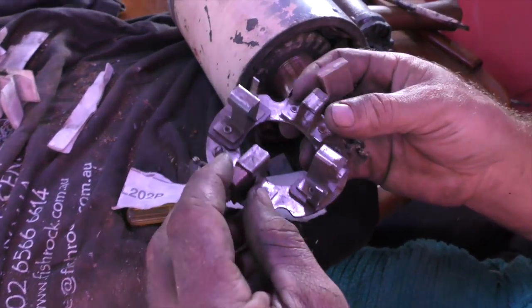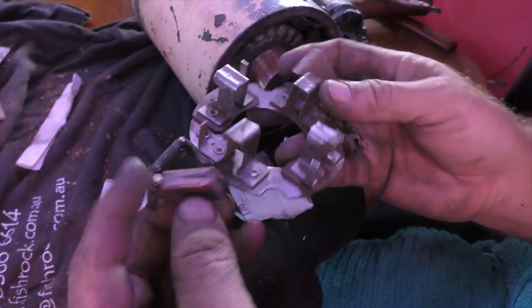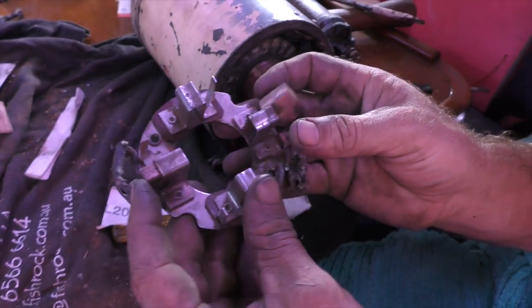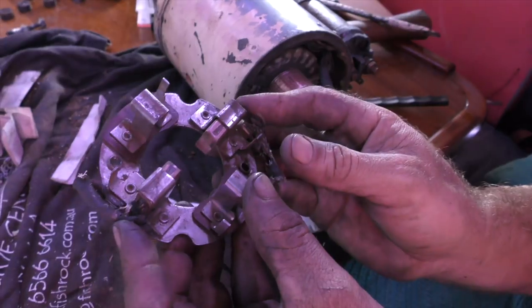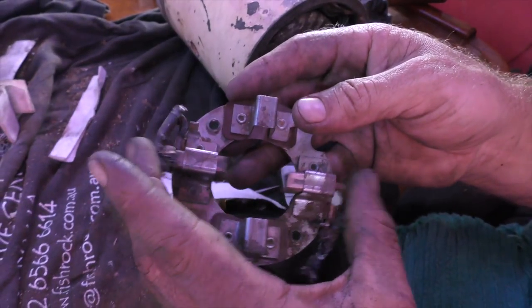So this is just a temporary quick fix, but I've just given all this a wire brush and cleaned these brushes up a little bit. So these were seized, and so there were limited starts happening. Now I've got them moving. So it's quite a fair bit on there actually, but yeah, the whole thing is no good.